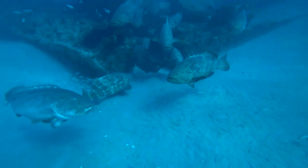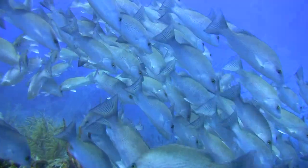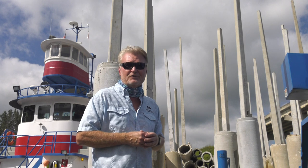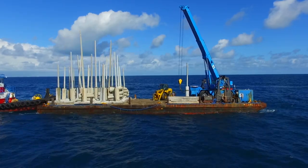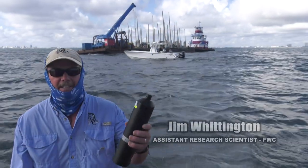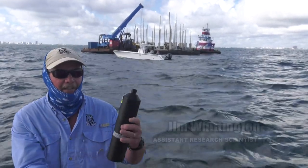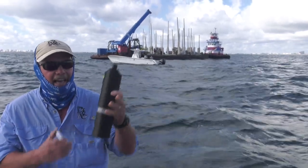Over time, these acoustic receivers are going to reveal what kind of fish and other marine animals are utilizing reef dart sites. Fisheries biologist Jim Whittington can tell us a whole lot more about this unique monitoring effort using acoustic receivers and transmitter tags. But this is the receiver and what it looks like. And that receiver in 500 feet has a buoy around it that we'll be able to automatically release, and when it comes to the top, then we'll be able to get the data from that.